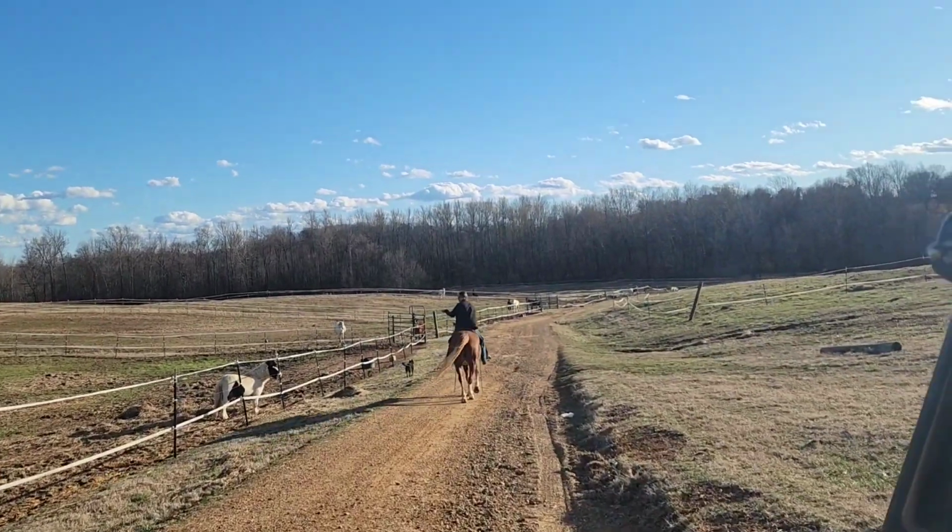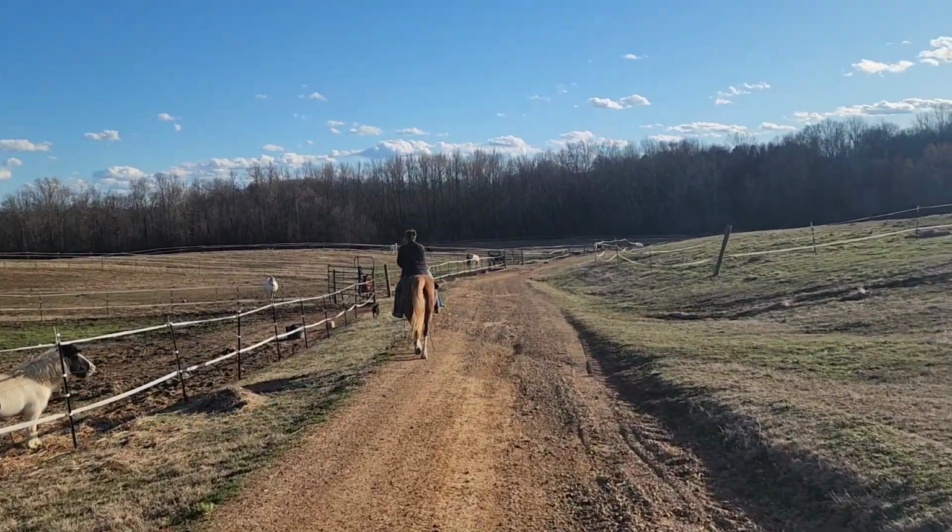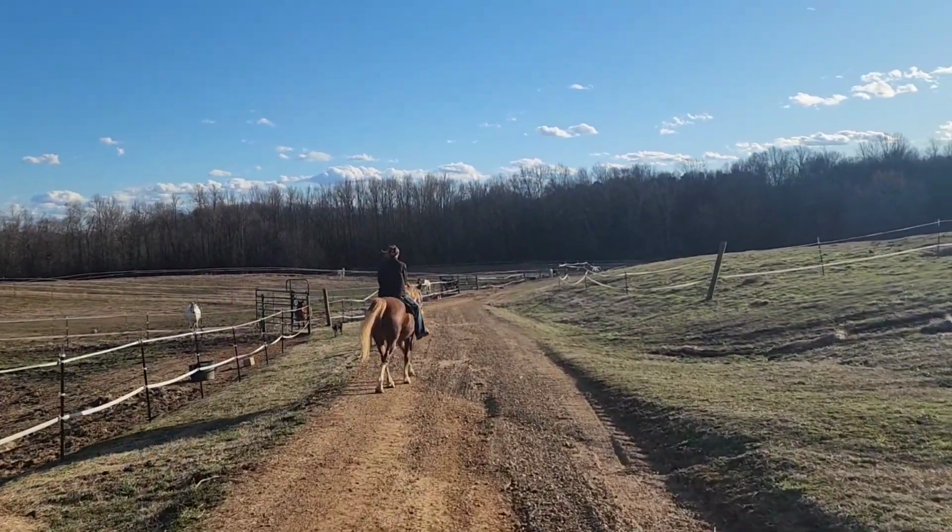Here is little Rocky as we are coming up on him. I am not zoomed in, and we're on the big diesel side by side, so this one makes all the noise.